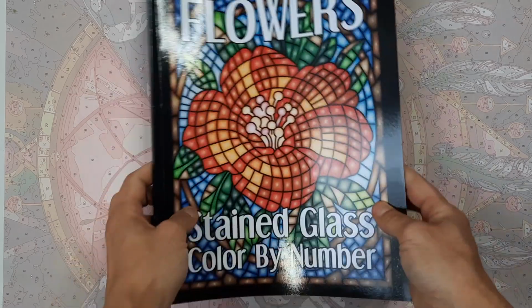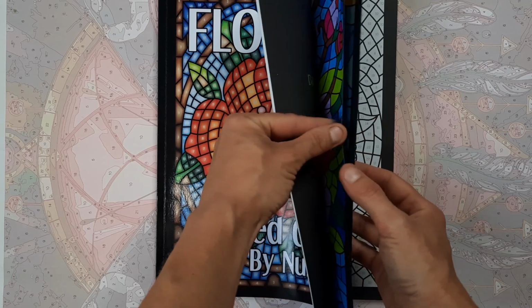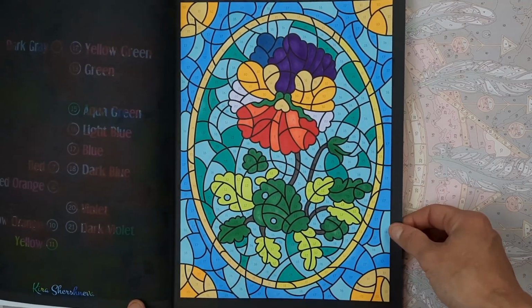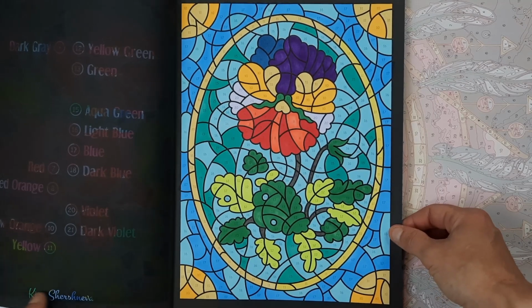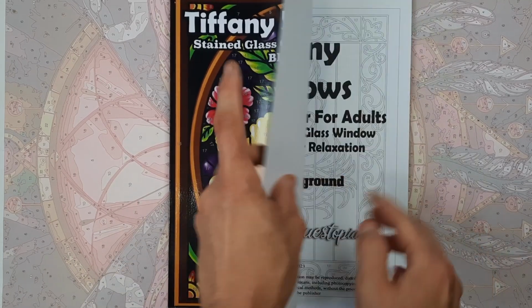Then we have the flowers stained glass color by number. And I did the second page here, which is the viola. Again, alcohol markers. I really enjoyed working with alcohol markers this month. That's why you're seeing so many of these types of images.